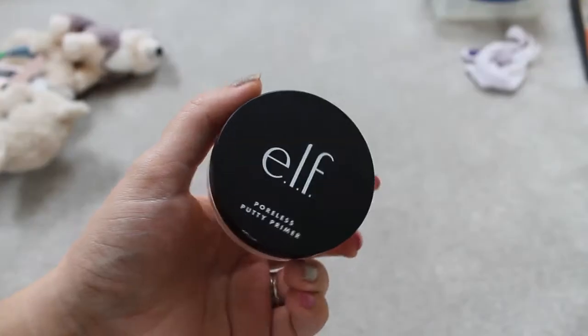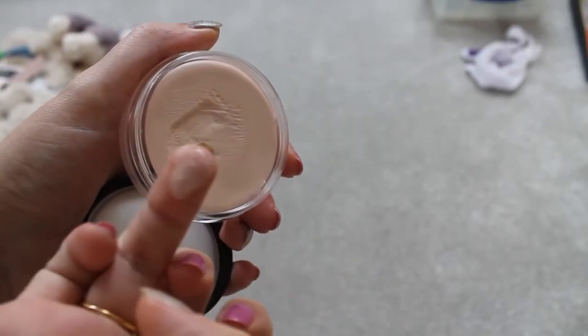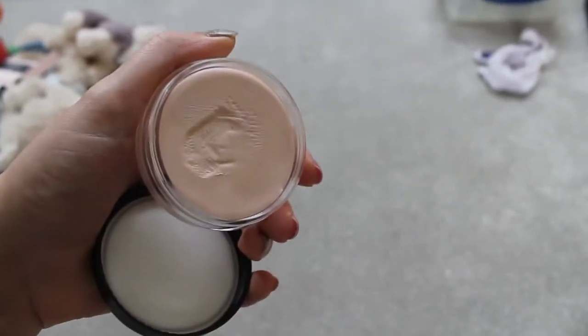Right, let me see if I can get everybody's recommendations up. Okay, so primers, yep, somebody said Bare Minerals, somebody said the Body Shop Insta Blur one, and a couple of other people had said about this. So this is the e.l.f. Poreless Putty Primer. Now, the idea of the fact that it's a putty, kind of terrifying. I've never used anything like that before makeup wise. So we're just gonna see.